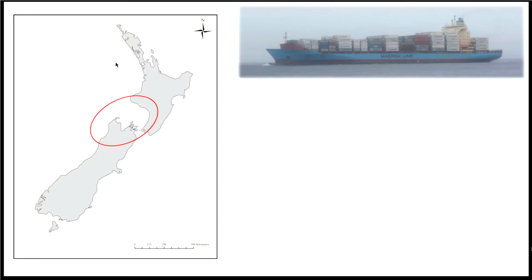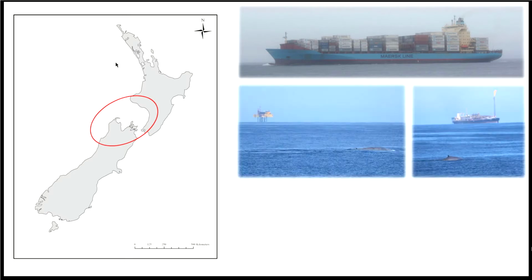It's the most industrially active marine region in New Zealand. There are multiple shipping ports around the South Taranaki Bight, and the major shipping lane of the Cook Strait makes for high densities of vessel traffic. It's also where most of New Zealand's oil and gas industry is concentrated, so there's active drilling and extraction platforms, as well as ongoing seismic surveying for continued exploration.